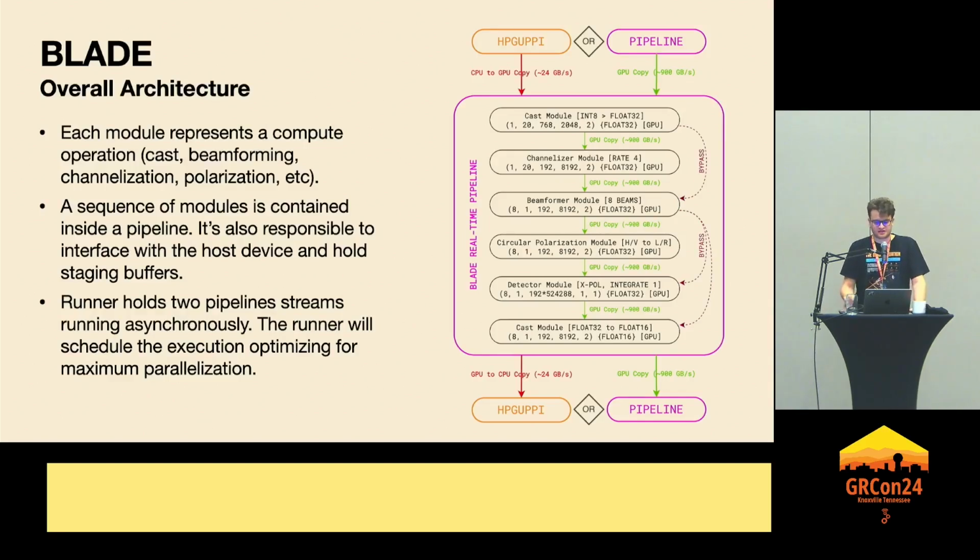And there's a channelizer that you can use to pre-channelize the data before the beamforming. That's sometimes a requirement for some observations. And other blocks after the beamforming, like circular polarizations, you can synthesize circular polarizations. Anyway, that's just an example. You don't need to know about this.